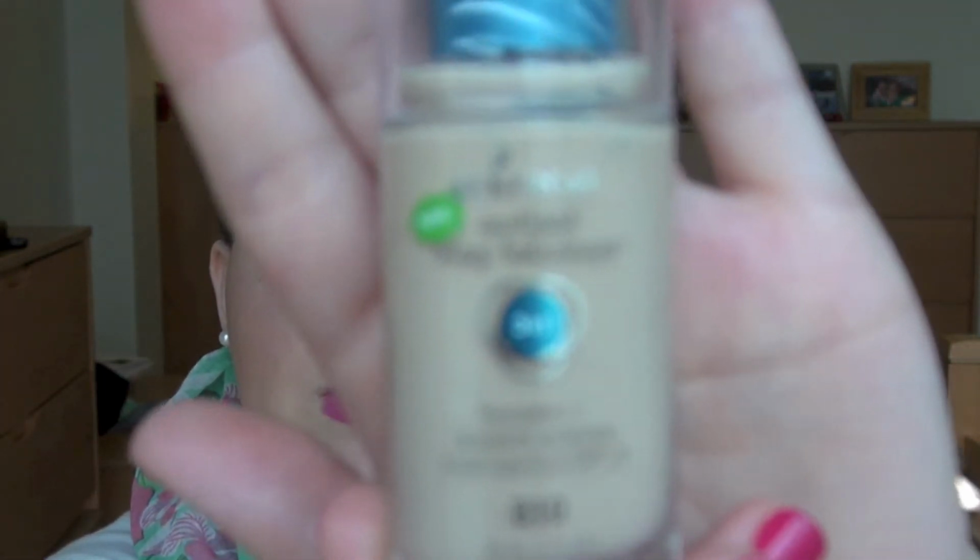So first is face products. Now, you've probably heard everybody talk about this because this is the big thing on YouTube right now in terms of foundation. And it is the CoverGirl Outlast Stay Fabulous 3-in-1 foundation. And I'm in the color 810, which I think is called Classic Ivory, but it's not the lightest one. At least I don't think so.